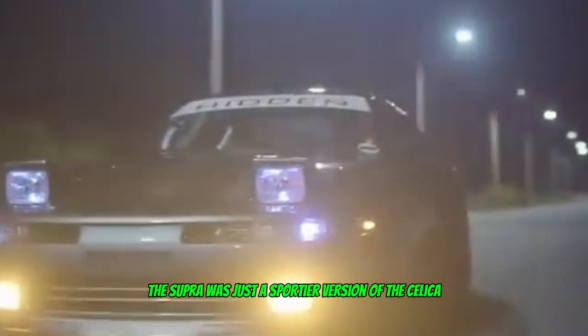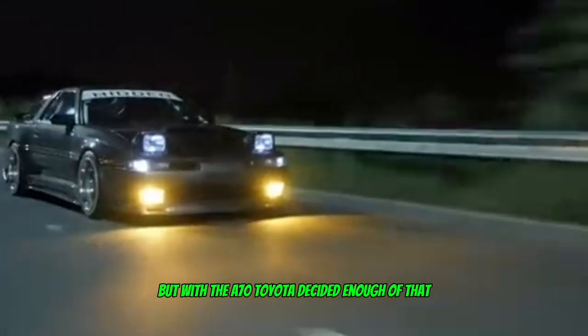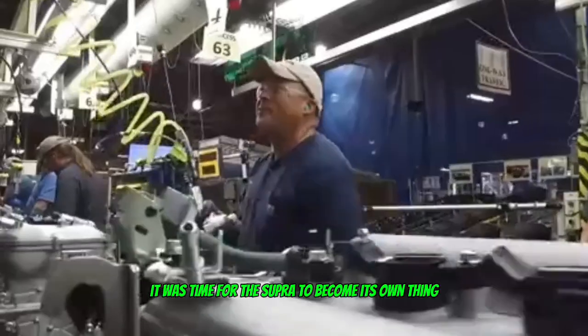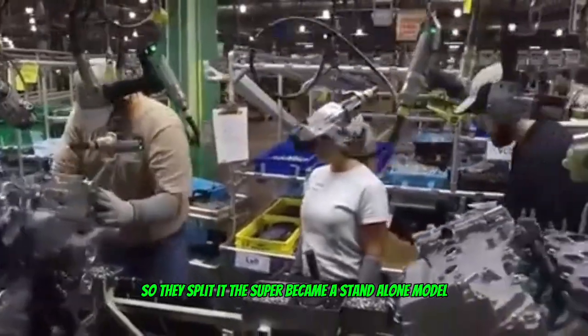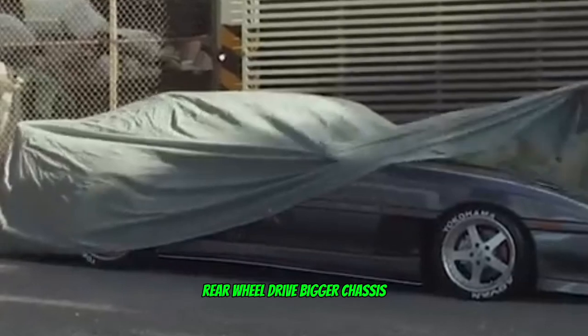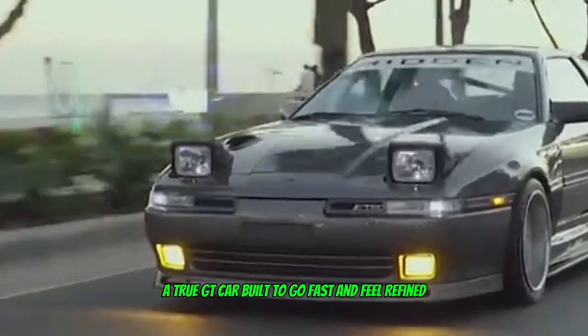Before the MK3, the Supra was just a sportier version of the Celica. But with the A70, Toyota decided, enough of that. It was time for the Supra to become its own thing. So they split it. The Supra became a standalone model, and with that move came a whole new identity. Rear-wheel drive, bigger chassis, a true GT car built to go fast and feel refined.